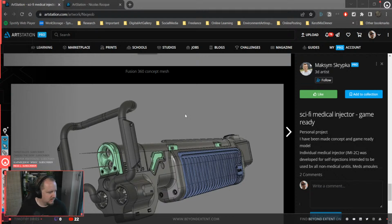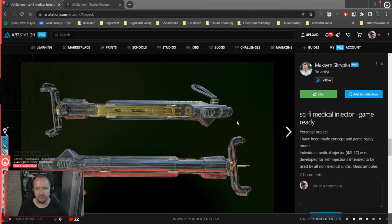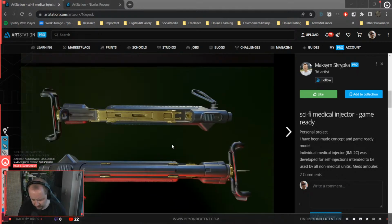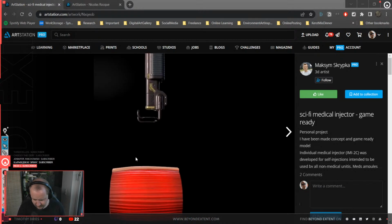Sebastian is saying somewhere would be nice, as it seems there are different types of injections. Oh yeah, that's a great point as well. So as you're slotting in the ampule, you could see some scratches because it's reusable, right? So where would those be? I guess maybe on the ampule itself you would have them. But yeah, some more wear and tear would be interesting.